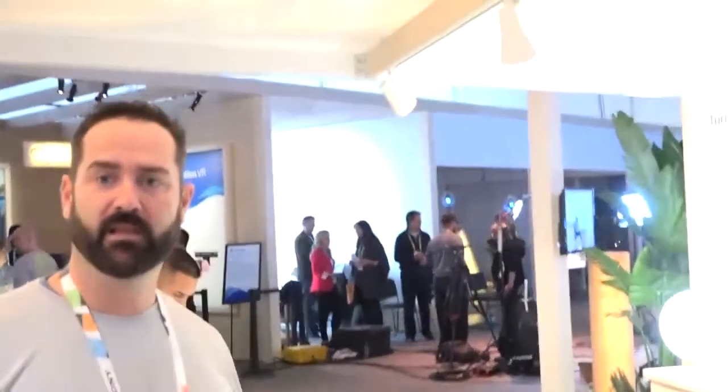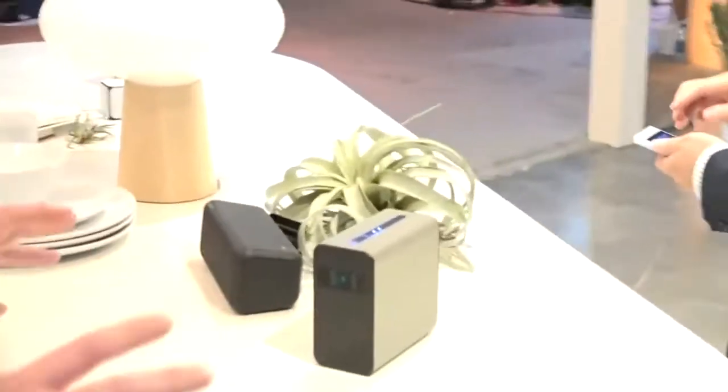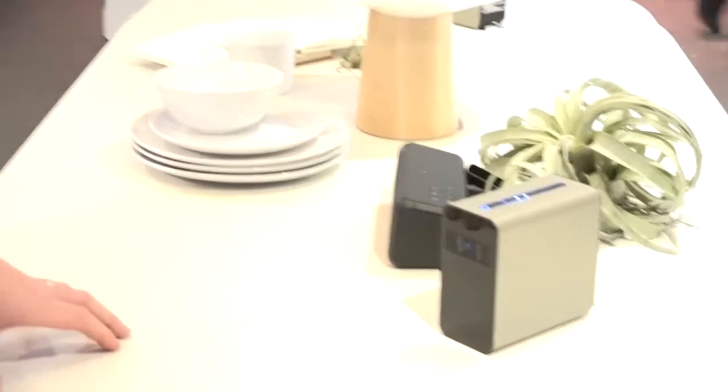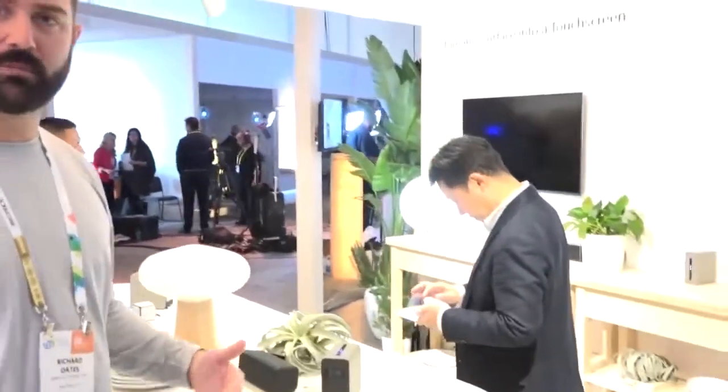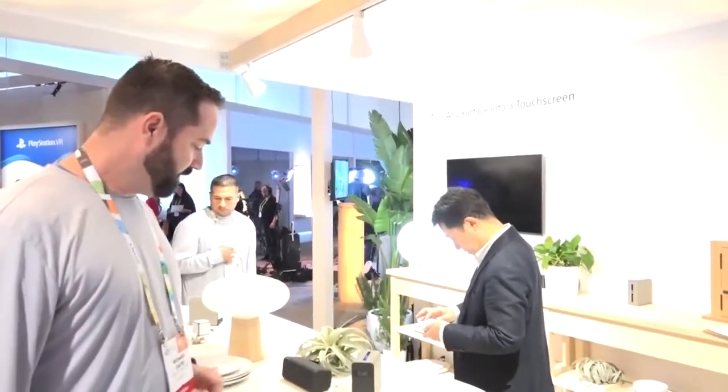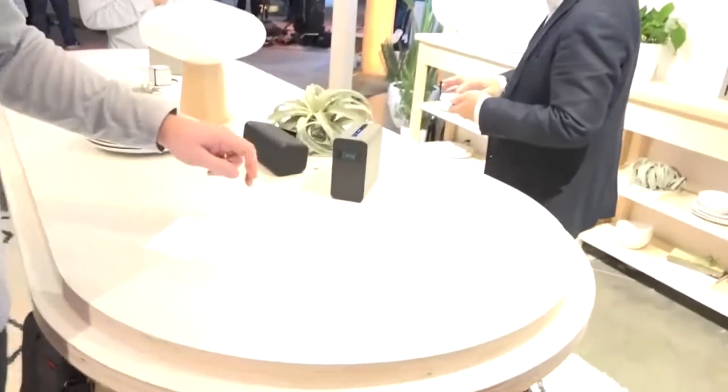All right, so what we have here is the Xperia Projector. Just imagine taking an Android device and having a projection on any surface, whether it be a countertop, a floor, keep your kids entertained, perhaps even the wall. Yes, you can do it on the wall. So the idea is, how about I control my music device? If you like, we'll run you through a quick demo.